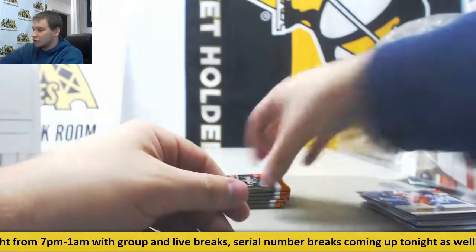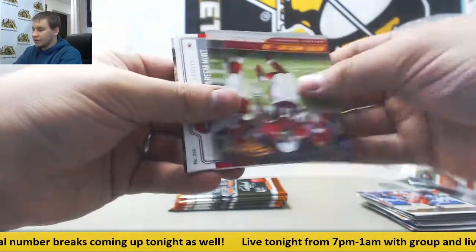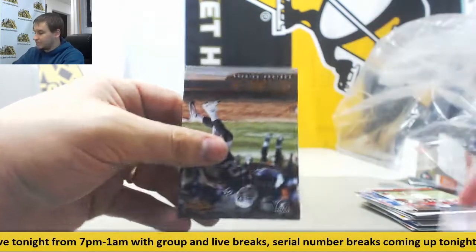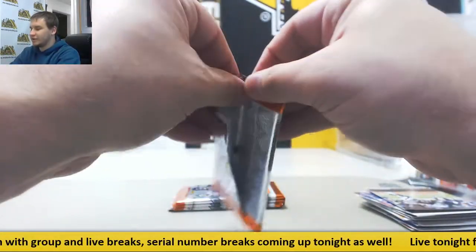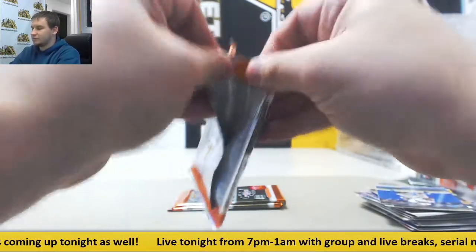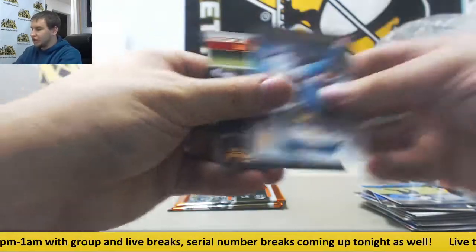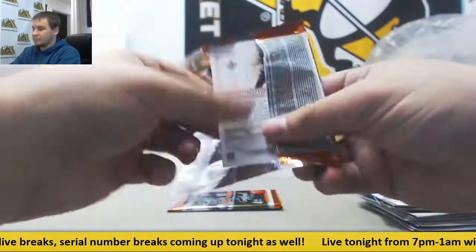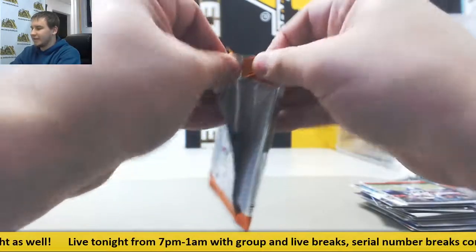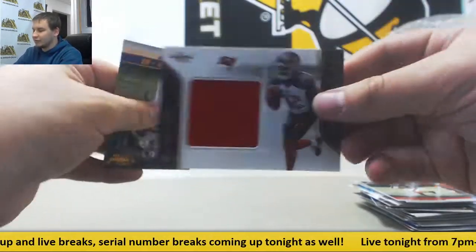We've got LaShawn McCoy. Another autograph, nice one to 299, rookie patch auto, Kareem Hunt for the Chiefs. A couple packs left in this break. Derek Barnett. Jay Ajayi. Chad Williams to 399, and last pack is going to be a jersey relic of Chris Godwin for the Buccaneers.